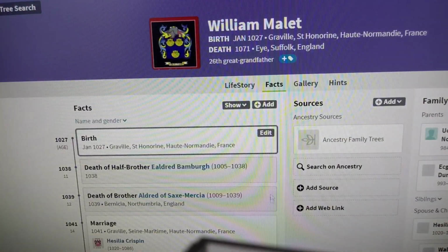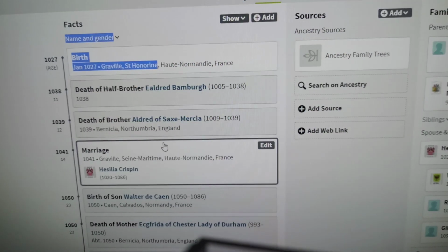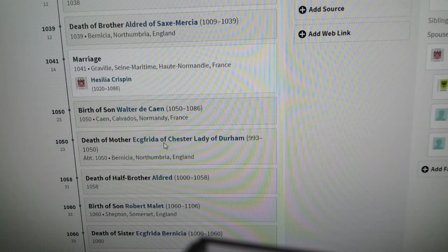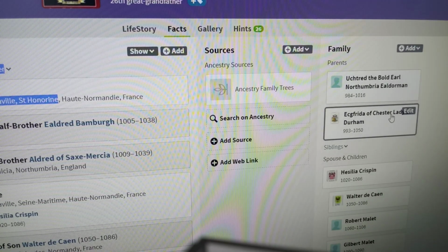Okay. He has all these Saxon family names. Chester, Lady of Durham. I mean, it's just totally interesting. His father was the Earl of Northumbria. I know you can't see that, so I'm going to turn this just a little bit. And Egfrida of Chester, Lady of Durham.